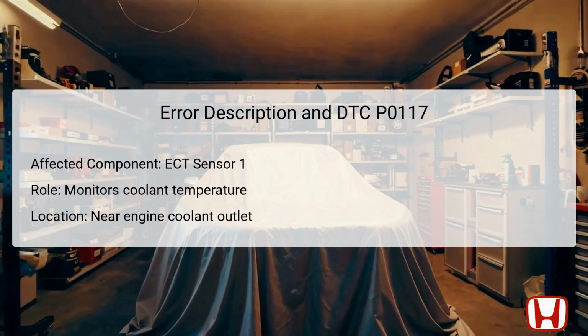The Engine Coolant Temperature, ECT Sensor 1, is primarily responsible for monitoring the temperature of the engine coolant, which ensures the engine runs at optimal operating temperatures. Its data is sent to the powertrain control module, PCM, influencing fuel delivery, ignition timing, and overall engine efficiency. The ECT sensor is located typically near the engine coolant outlet, making it accessible for inspection and replacement.